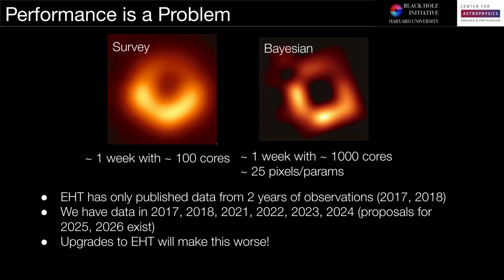However, we have recorded and available data in 2017, 2018, 2021, 2022, 2023, 2024. And we're probably going to observe in 2025. We're probably going to observe in 2026. And so we are facing a problem where we just have a lot of data that we haven't explained. And this type of performance is effectively going to start to become unacceptable.